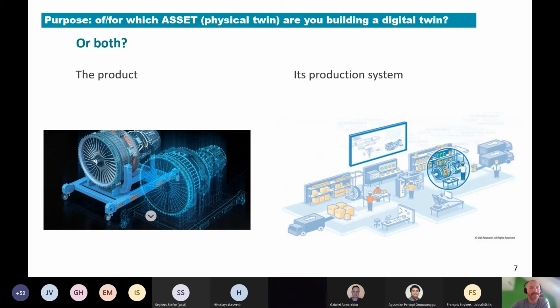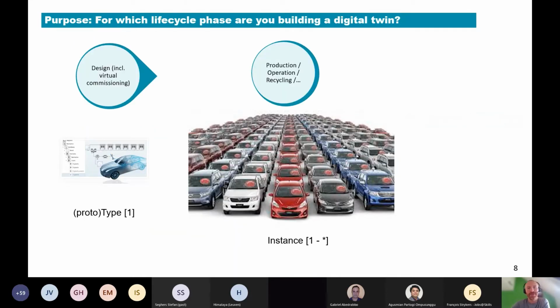on these aspects, starting with the purpose. You have digital twins of the product, as we have seen, but there are also digital twins of the production system. So make clear for which asset you are building the digital twin. And maybe you're even building a combined digital twin of both the product and the production system. A second thing which is often forgotten when working around digital twins is to mention explicitly for which life cycle phase of your product you are building a digital twin.